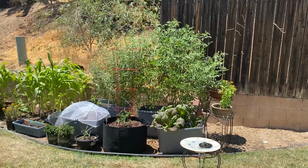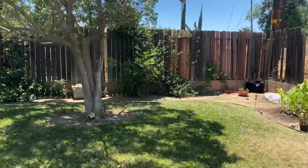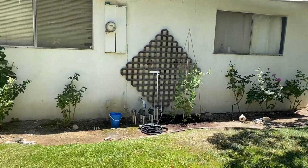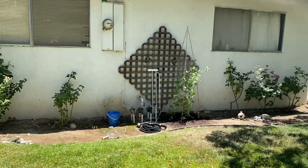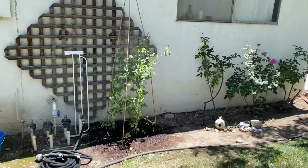So this is my updated garden tour, so you can get an idea of what my garden looks like. We'll start over here. These are my peas.